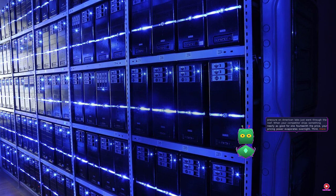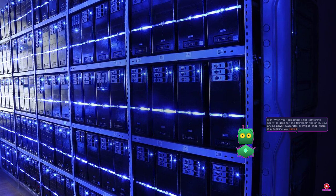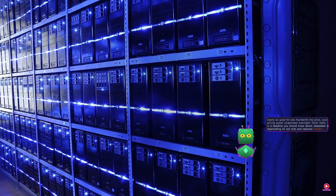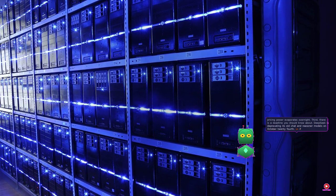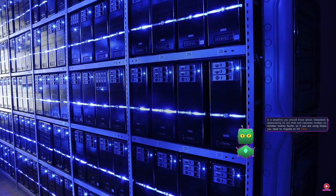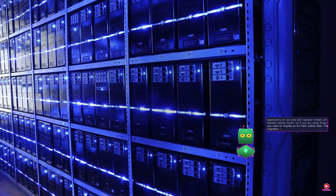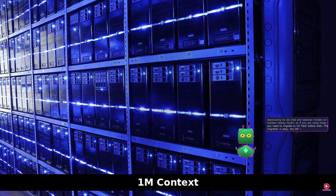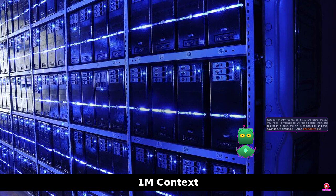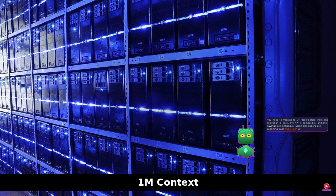Third, there is a deadline you should know about. DeepSeek is deprecating its old chat and reasoner models on October 24th, so if you are using those, you need to migrate to V4 Flash before then. The migration is easy, the API is compatible, and the savings are enormous. Some developers are reporting cost reductions of 90% or more.